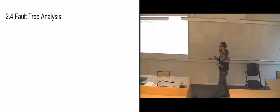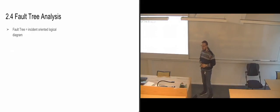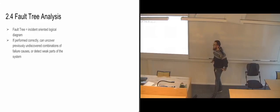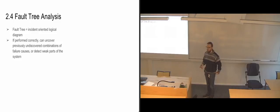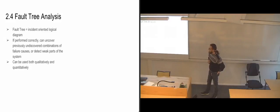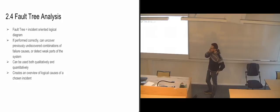We also have something called fault tree analysis, and it's an incident-oriented logical diagram. So it uses a lot of the logic that you used in the second math course that you had. So the and, or operators, if, else operators like that. And if it is performed correctly, it is actually possible that you can uncover combinations of errors that you previously didn't know about. And it can also detect weak parts of the system when you're doing this fault tree analysis, because this one is looking at the entire system and what the effects are going to be. So it can be used both qualitatively and quantitatively. And it creates an overview of the logical causes of a chosen incident.